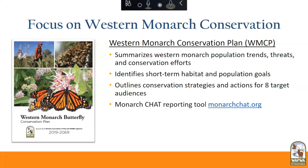The bulk of the plan outlines approaches to protect and restore overwintering groves and conserve migratory habitats in natural lands, urban and industrial areas, rights of way, and agricultural habitat sectors. It's meant to be an all-hands-on-deck approach, so it includes guidance for anyone at any scale: agencies, educators, community organizations, or individuals. And reporting your efforts to the Monarch Crucial Habitat Assessment Tool, or CHAT, is a great way to get your hard work on the map.